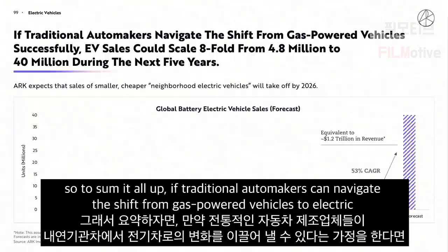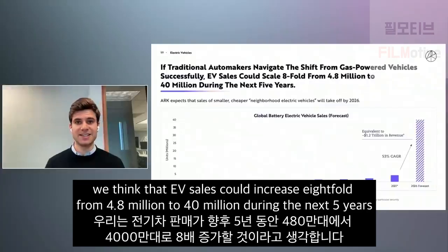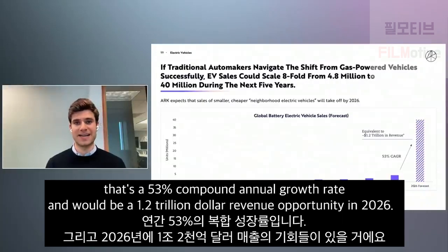So to sum it all up, if traditional automakers can navigate the shift from gas-powered vehicles to electric, we think that EV sales could increase eightfold from 4.8 million to 40 million during the next 5 years. That's a 53% compound annual growth rate and would be a $1.2 trillion revenue opportunity in 2026.